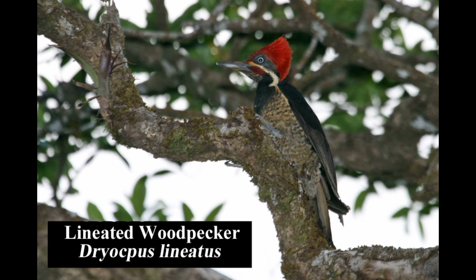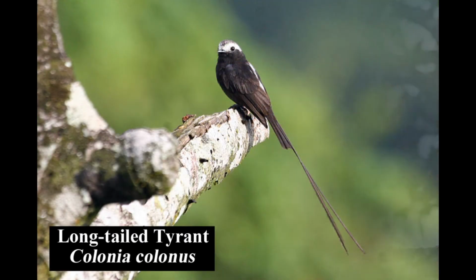The large and impressive lineated woodpecker is fairly common in semi-open areas with tall trees, mangroves, and other lightly wooded areas. With its two elongated tail feathers, the long-tailed tyrant is a distinctive flycatcher. It is fairly common along the Caribbean slope in forest clearings and gardens.